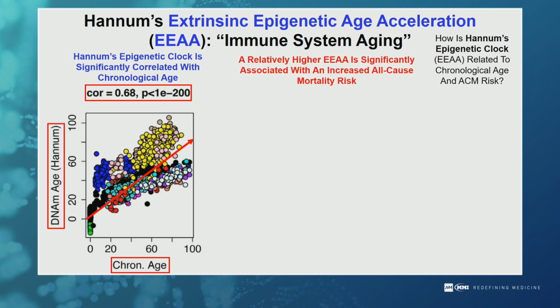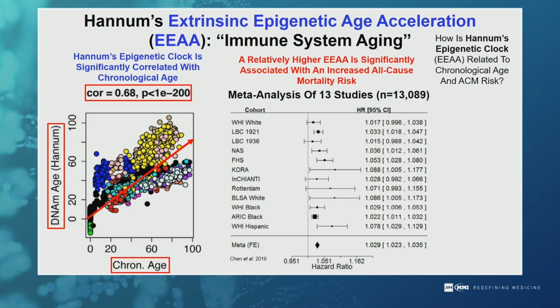So Hannum's epigenetic test is also significantly associated with an increased all-cause mortality risk, using that same meta-analysis of 13 studies that we saw for the Horvath data. And when putting up the meta-analysis hazard ratio and p-value, we can again see that Hannum's epigenetic age, or a relatively older Hannum epigenetic age, is significantly associated with a 2.9% increased all-cause mortality risk.